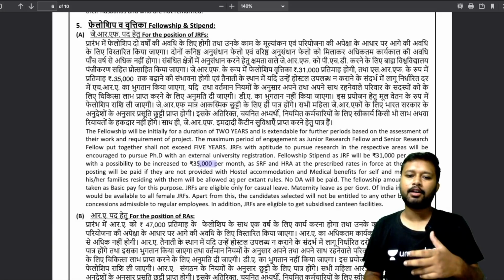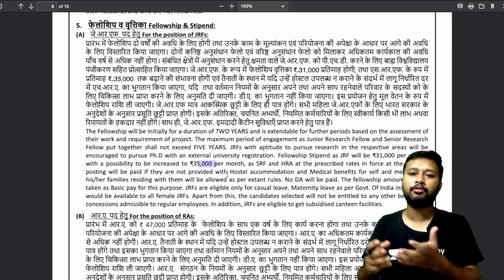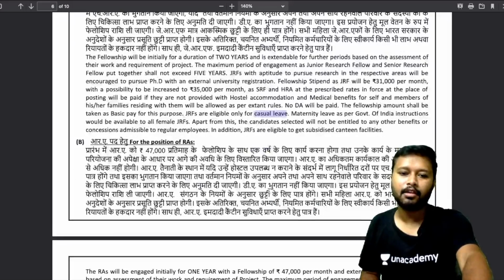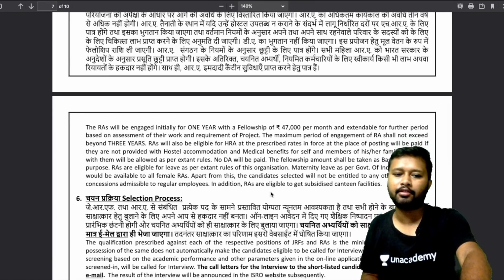per month. If you have not taken hostel accommodation, then in that case you will also be eligible to get HRA, that is house rent allowance, and you can read about the other part over here. Leave and other things are given, how much leave will be allowed for you. For the RA position, I'm not going to read. If you are interested, you can just read over here.